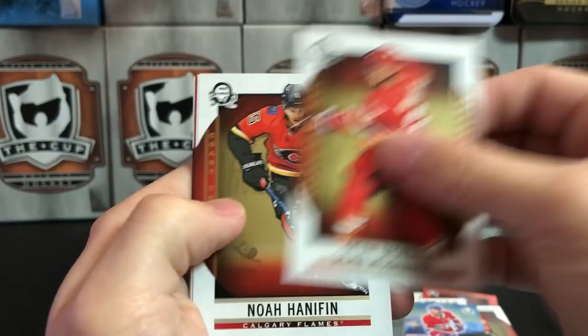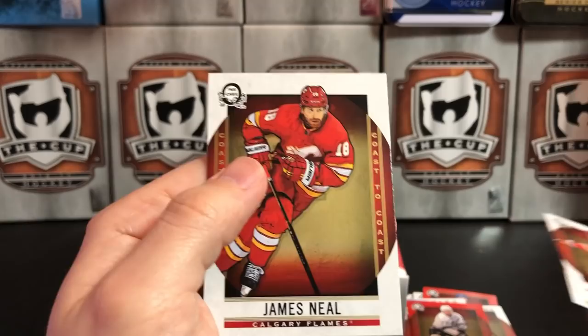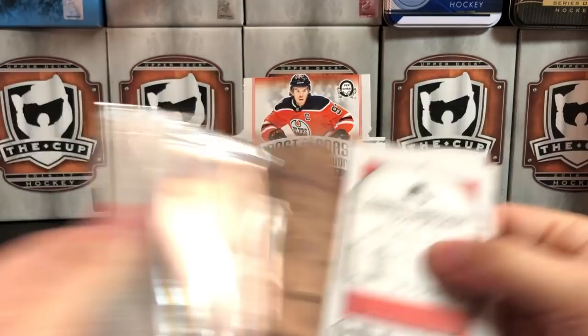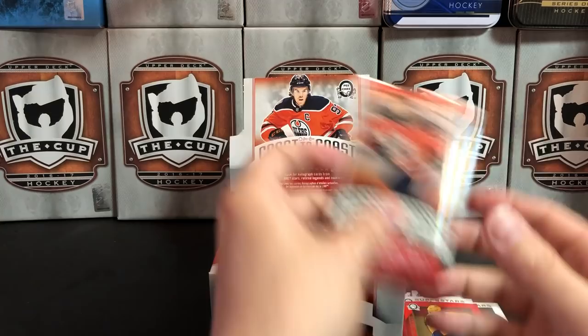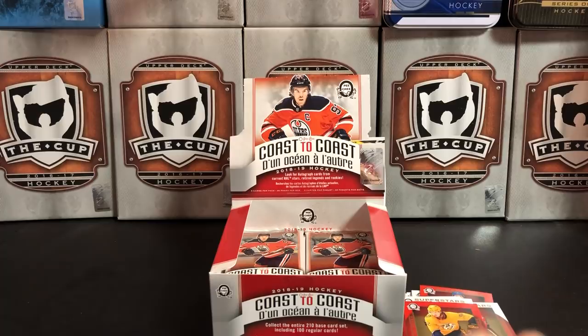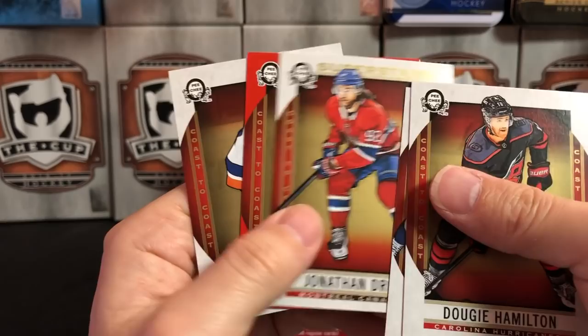Sean Monahan, Noah Hanifin, Dylan Larkin, superstar, a red parallel of Jeff Carter, and Jimmy Neal. Nolan Patrick, Jesse Puljujärvi, Zach Parise, superstar, Ryan Johansen red parallel, and Gabriel Landeskog. Dougie Hamilton, TJ Oshie, Jonathan Drouin, superstar, red parallel of Mikko Rantanen, and Jordan Eberle.